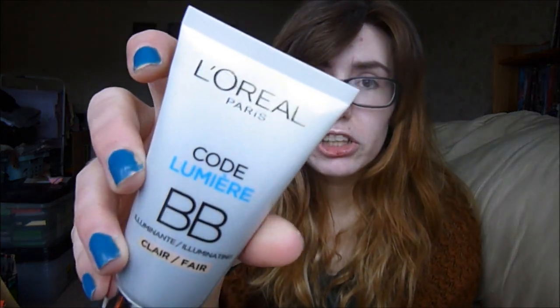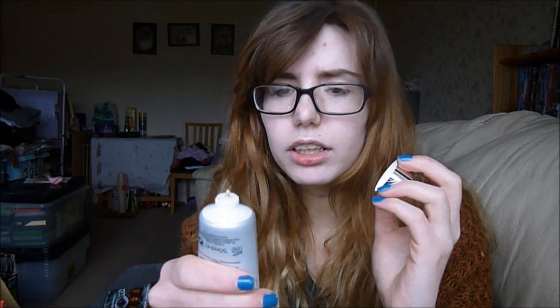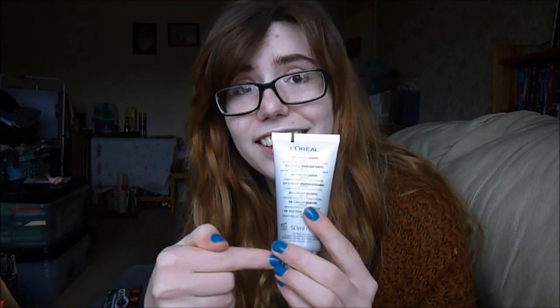On days where I'm not wearing foundation, I have been using the L'Oreal Youth Code BB cream. This is in light. This is way better than the Garnier one, and it's a lot better than the L'Oreal Magique BB cream that they put into the makeup range. This doesn't oxidize or anything, and it lasts a really good length of time. It looks really orangey there, but once you blend it into your skin it just adjusts really nicely. I'd rather it start out that colour and adjust to my skin, rather than it be my colour and then adjust to that colour.